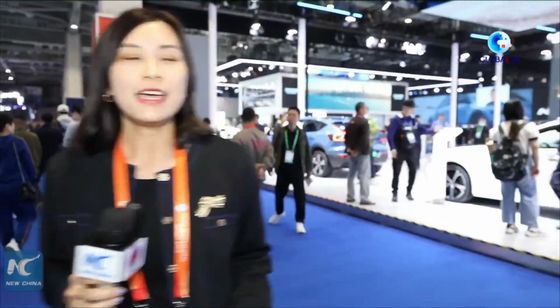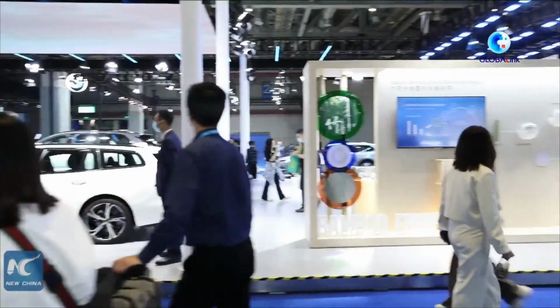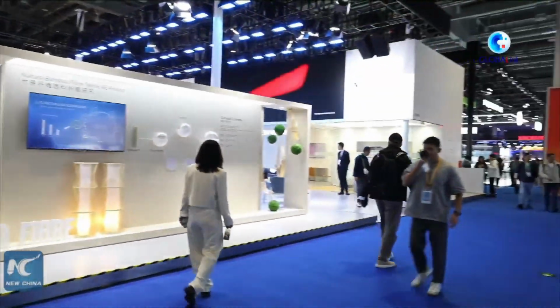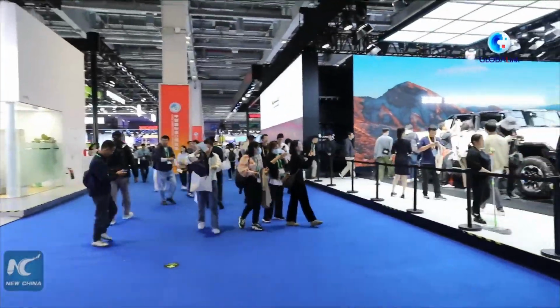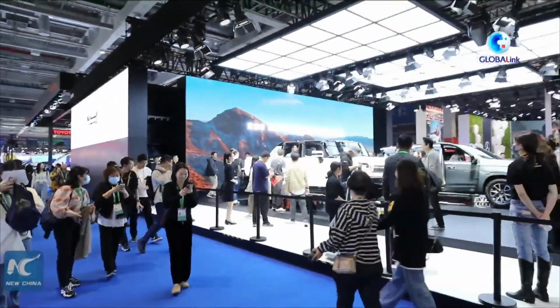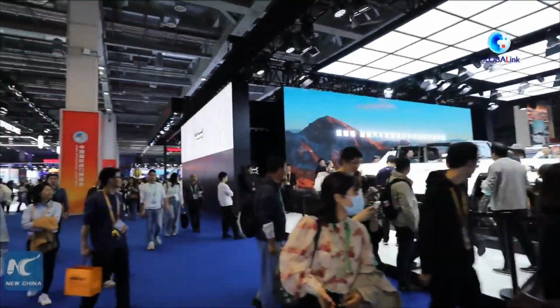Where I am now is the auto exhibition area of the 6th edition of the China International Import Expo. Here you can see there are so many people in this area. Compared to professional exhibitions, the automotive exhibition area of CIIE places more emphasis on showcasing new trends of the international automotive brands.